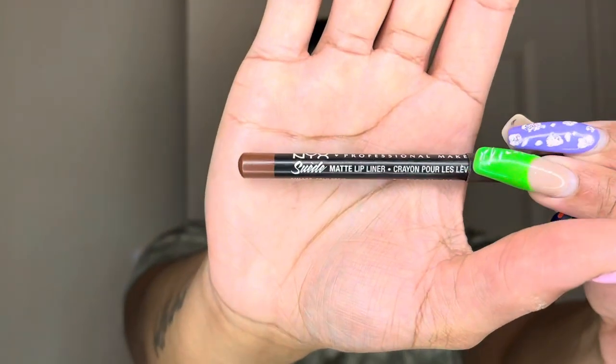So today is Monday. Welcome back to Makeup Monday. It's daytime. I don't really want that harsh lip line look, so I'm gonna go in with my NYX Suede Matte Lip Liner in the shade Cold Brew, and it looks like this. Okay, and the key to this step, you want to make sure that your pencil is sharpened. You don't want to line your lips with a dull pencil, so make sure it's sharpened. I sharpened it a little.